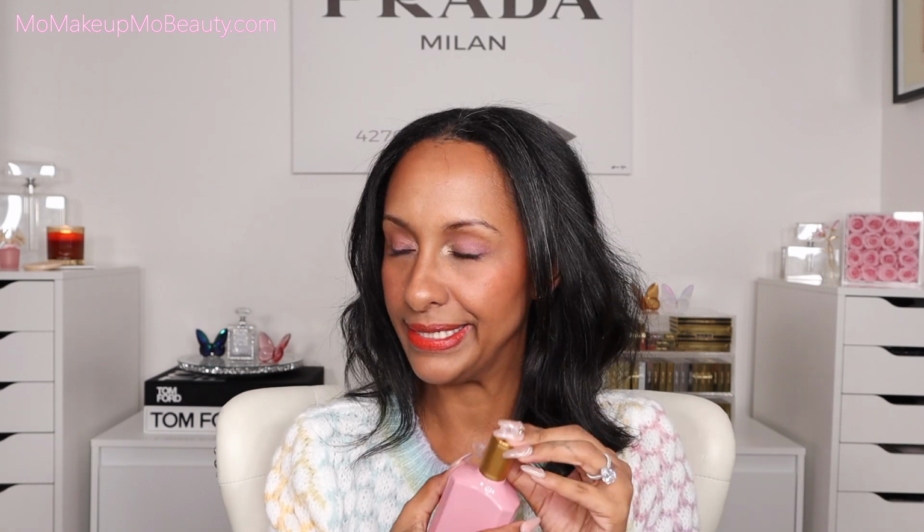And then middle notes of gardenia, jasmine, and frangipani. I hope I said that right. And then the base notes are brown sugar and patchouli. Now it's got that burst of the orange, but not in a, how do I word this? Not in a childish, cheap kind of way.